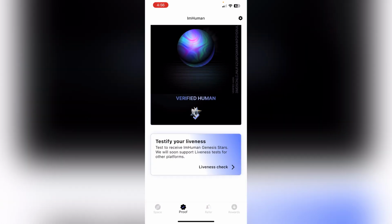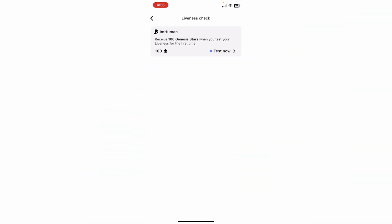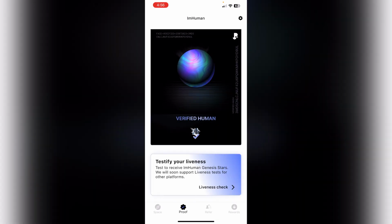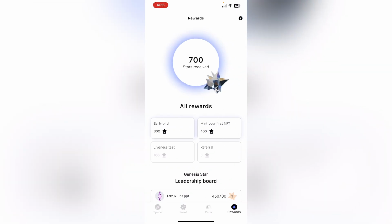Again, click on the proof, and below you can see verify your liveliness. Click on this one and again complete the test. You need to scan your face again. Once you scan it, you'll be able to get these 100 extra star points also. Apart from that, if you want to earn points, you can refer your friends and you'll be able to earn points. So this is how you'll be able to earn points from inside this privacy app.